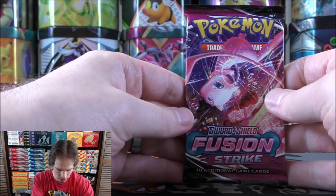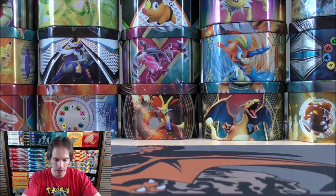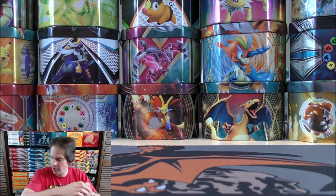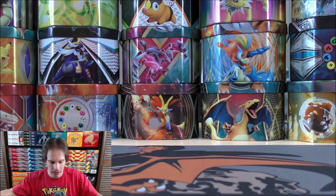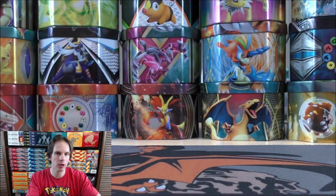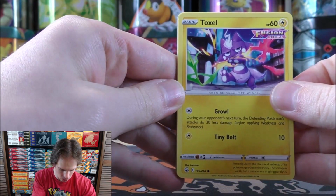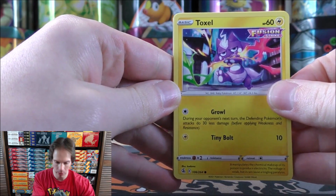Alright, Mew on this one. I am hoping to get back into the competitive scene. I was reading reviews for this set, and there is a trainer card, an item card, that if you play 2 of, essentially works like Guzma. And Guzma, that was my heyday of the competitive scene, when Guzma was one of the most used supporter cards.